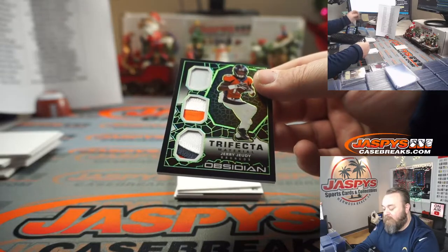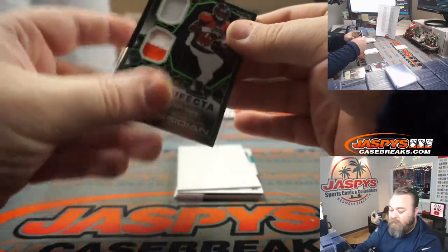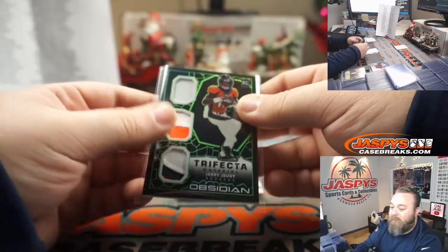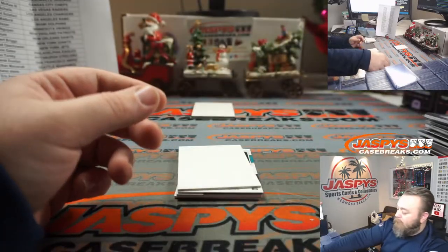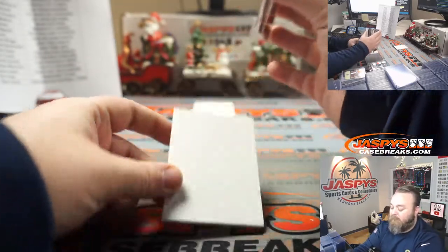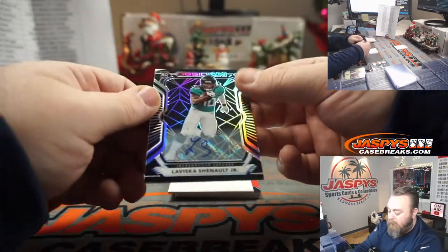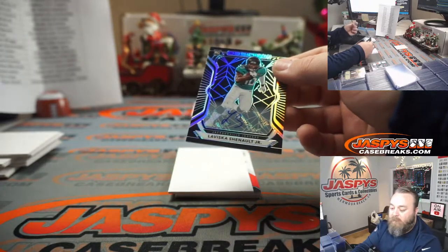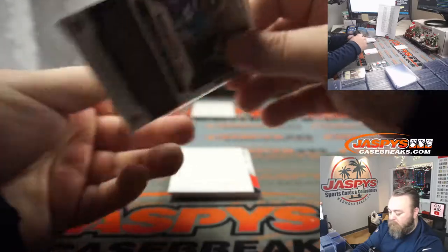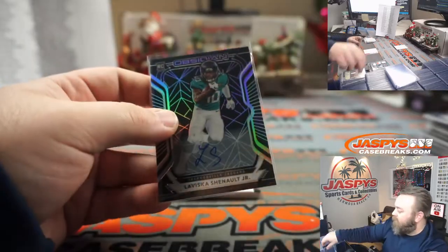Trifecta, another nice patch here for the Broncos. Jerry Jeudy. Eric Ainge, that's 33 out of 50. Is he in the color blast, Ricky? I don't even know what the full list is. LaVisca Chenault Jr., Jaguars, Patrick Cologne, 44 out of 150.